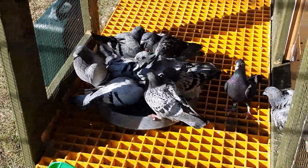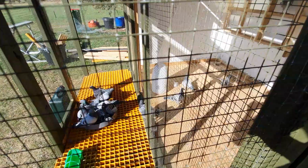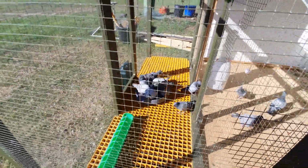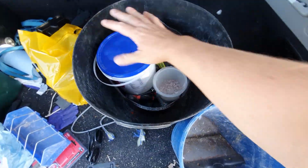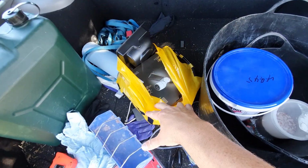Well, I might let them have a little bit of a bath, and then I need to get in here and give this a bit of a clean while they're doing that, so let's do that. So I brought out my normal scraping stuff, should work quite well in here. I brought some grit, pink mineral powder, their little tray. And also going to try and set up that camera in there today.